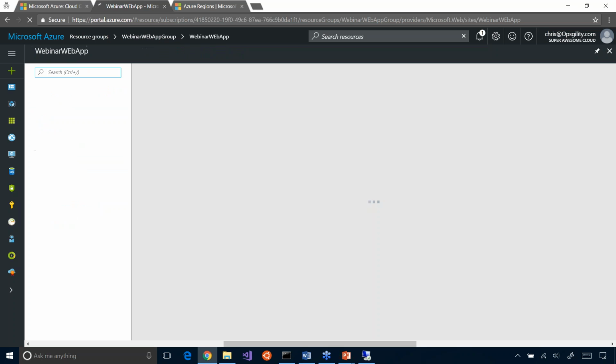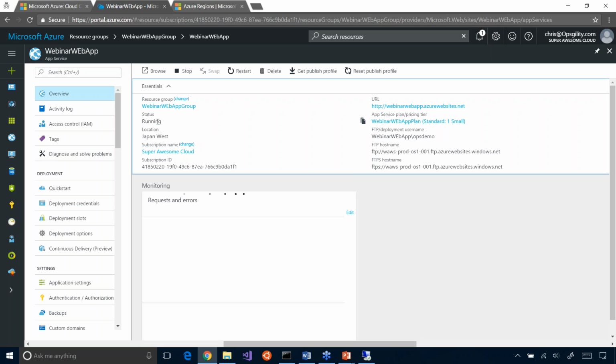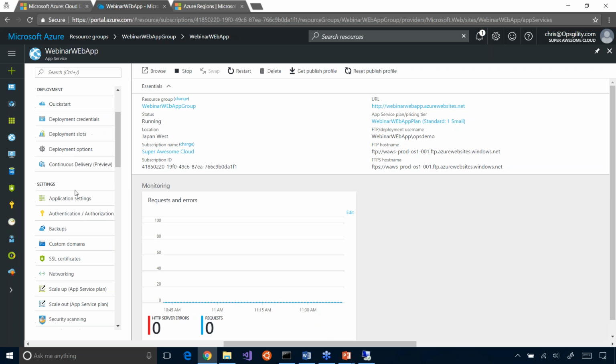So if I click on the web app, the app service resource here in Azure, this is the resource that will run my web app that we'll be able to deploy to once it's finished being provisioned. We can see it shows status here is running, so it looks like it's done provisioning already. It will deploy in a second or in a minute.